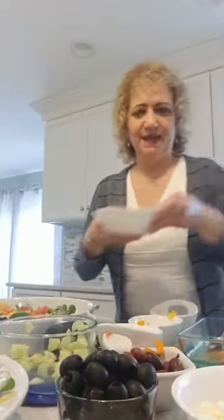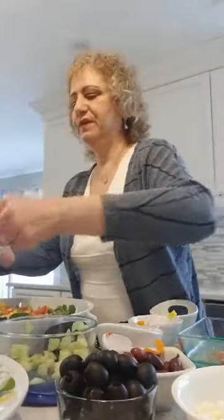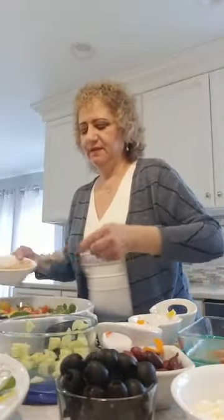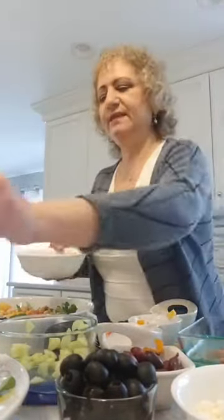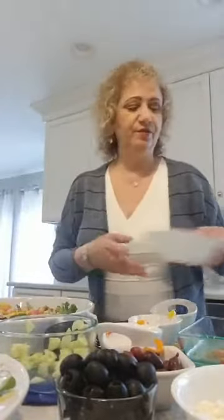So now I'm going to take my beans. So I've got my chickpeas, sprinkle those on. It's a really good source of protein. And, you know, you really have an option. If you don't like beans, you can put other sources of protein like chicken, or you can use some canned tuna fish, or chicken, or turkey.